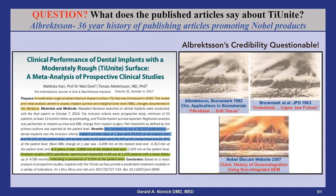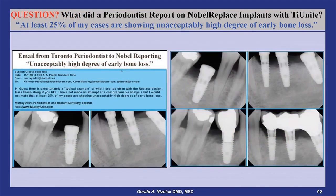If the TiUnite rough porous surface does not contribute to soft tissue complications and subsequent bone loss, then one might ask why Nobel is now replacing TiUnite on the top few millimeters of its implants with a smoother anodized surface. Here is a copy of an email sent by a periodontist in Toronto to some Nobel sales representatives, and for some reason he copied me on it. He is telling these Nobel reps that at least 25% of his cases with Nobel-replaced TiUnite implants are showing, quote, an unacceptably high degree of early bone loss, end of quote. So where does the truth lie?